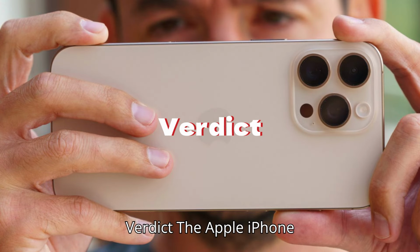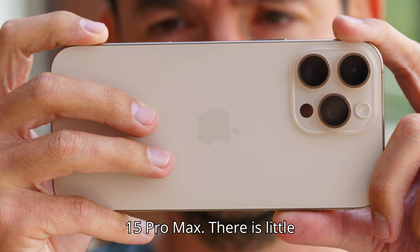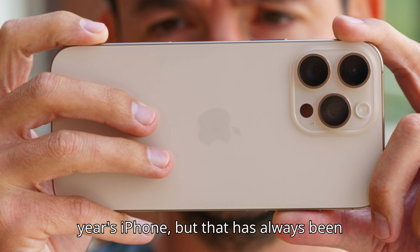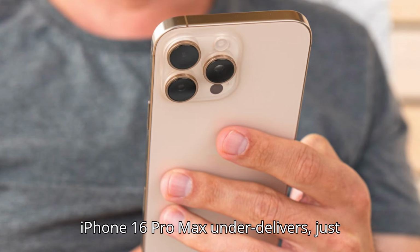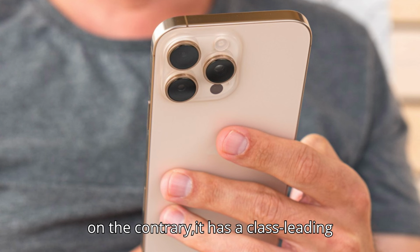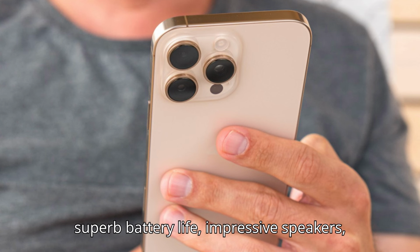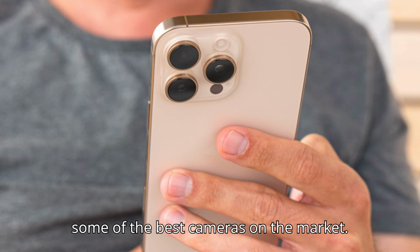Verdict: the Apple iPhone 16 Pro Max is not a major update over the 15 Pro Max. There is little sense in upgrading if you have last year's iPhone, but that has always been the case. That doesn't mean to say the iPhone 16 Pro Max underdelivers, just on the contrary, it has a class-leading build quality, an excellent screen, superb battery life, impressive speakers, top-notch performance, and, of course, some of the best cameras on the market.